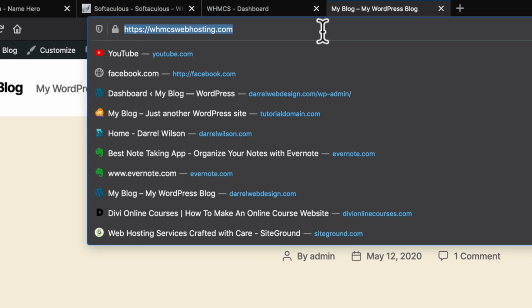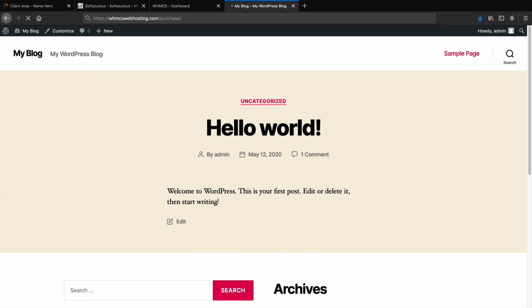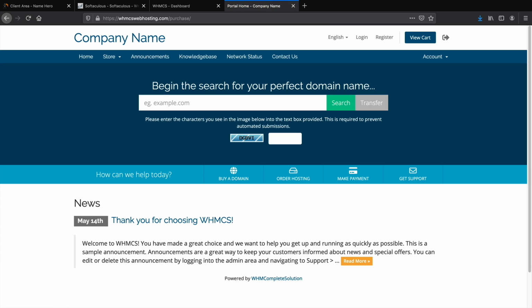Let's go ahead now and take a look at our website right here. Now I'm going to go ahead and go over here and type in purchase. All right, so now you see how our website is integrated with WHMCS. And here, people can go ahead and search for a domain, they can transfer it, and they can go ahead and purchase everything on your website.